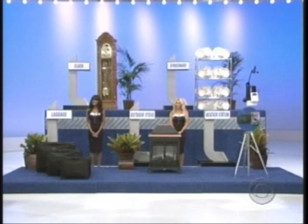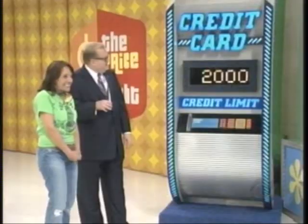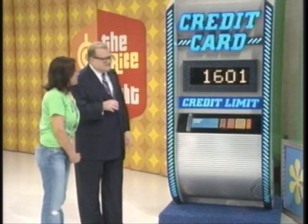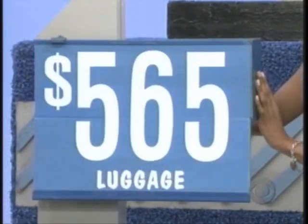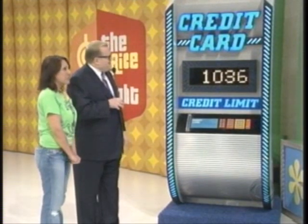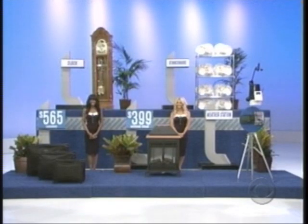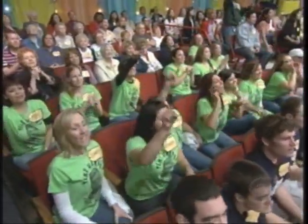All right. Pick one. The outdoor stove. Outdoor stove. $399. That means you have $1,601 left. Two items you have to buy. The luggage. Anisha, how much is it? $565. Now you have $1,036 left to spend. One of those items is priced less than $1,036. Which one is it? And you win all five prizes.